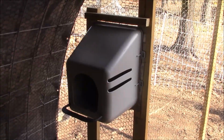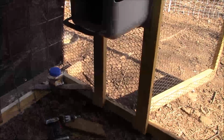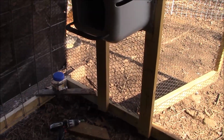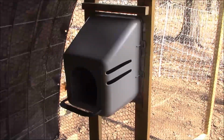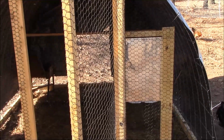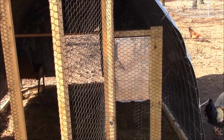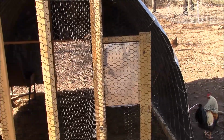Alright, one nesting box done. I could put another one of those below there, but I'm not going to right now. This will be fine for now. I put the metal backing on there so that when it rains, it doesn't rain into the nesting box, and it also gives them privacy from the back.